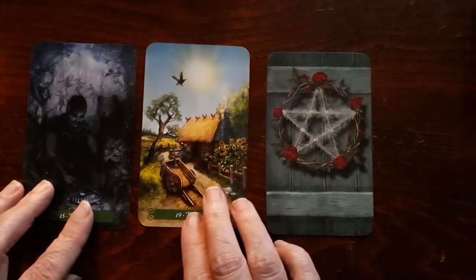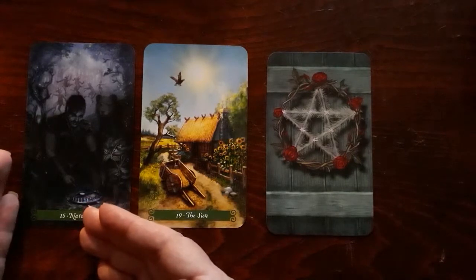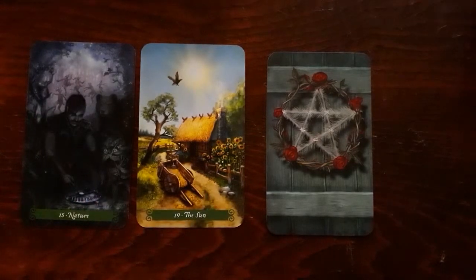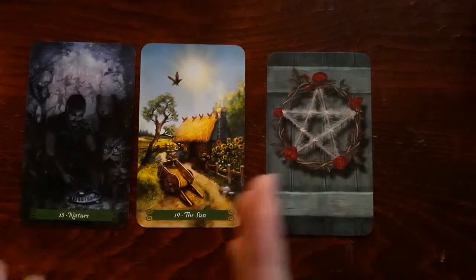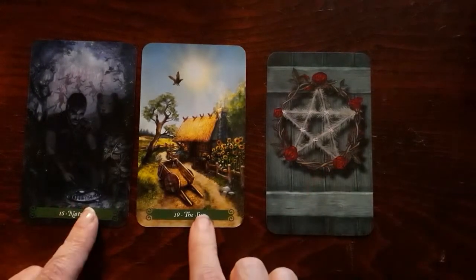The Sun card. So maybe this deck is teaching me about choices and about happiness and joy. Maybe this deck will bring me happiness and joy. And that's the Sun card, and a completion. Now these are all Major Arcana, so they're going to be pretty global.